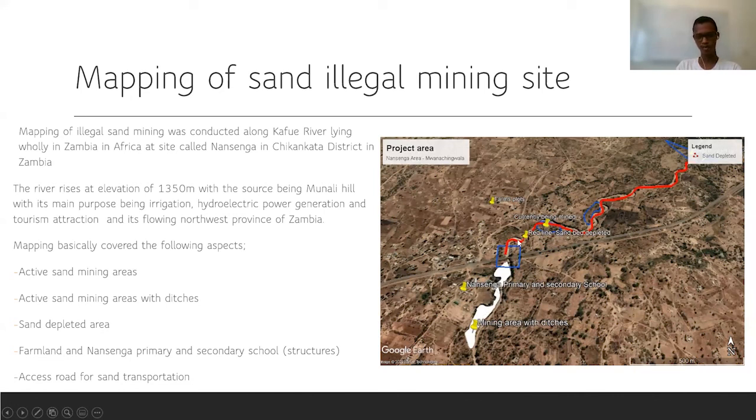Also, the portion of the river downstream, here in red, that has been completely depleted of sand, and also infrastructure around the site, including the main national road here going directly to Lusaka, and the very close proximity of the Nasenga primary and secondary school to where the sand is mined, and farm plots on the site.